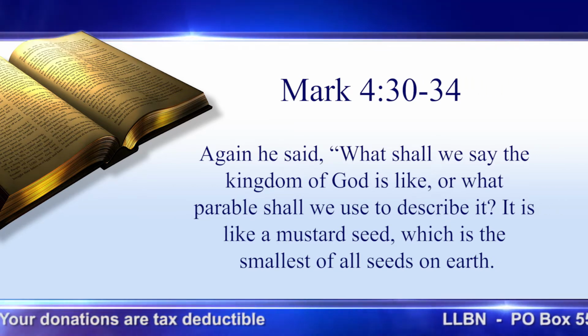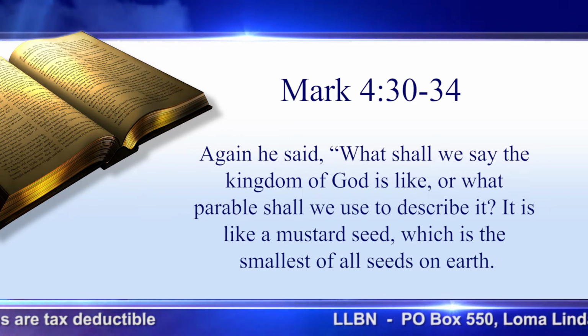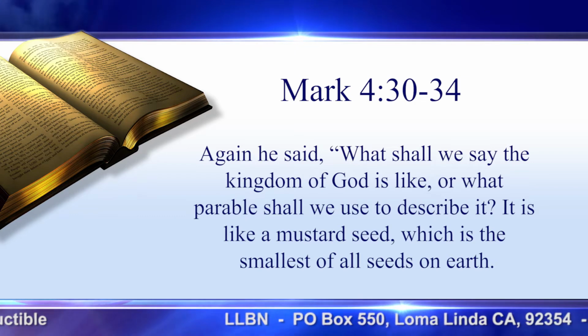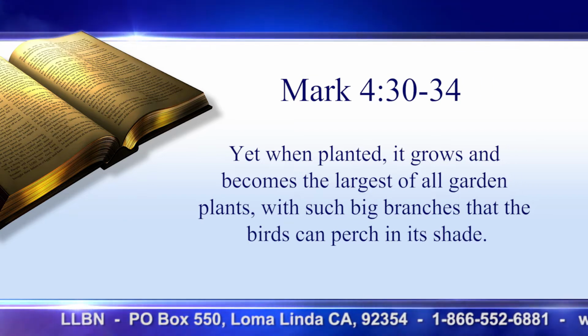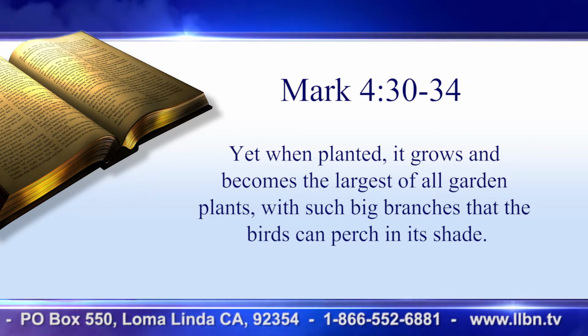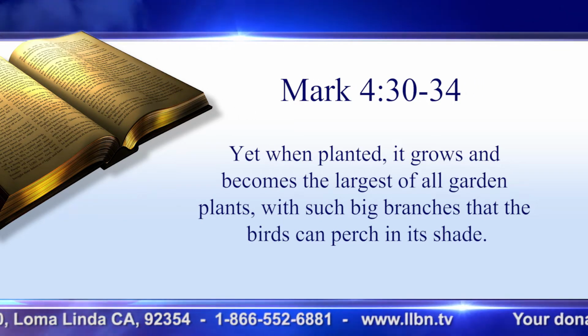say the kingdom of God is like? Or what parable shall we use to describe it? It is like a mustard seed, which is the smallest of all seeds on earth. Yet, when planted, it grows and becomes the largest of all garden plants, with such big branches that the birds can perch in its shade.